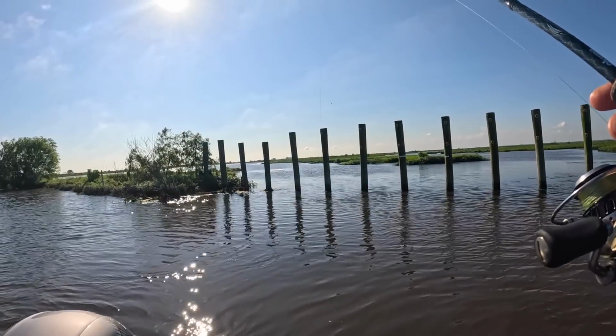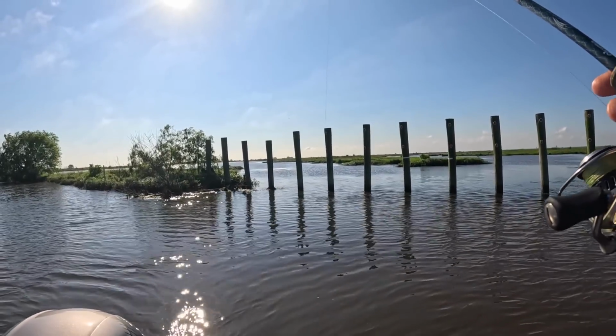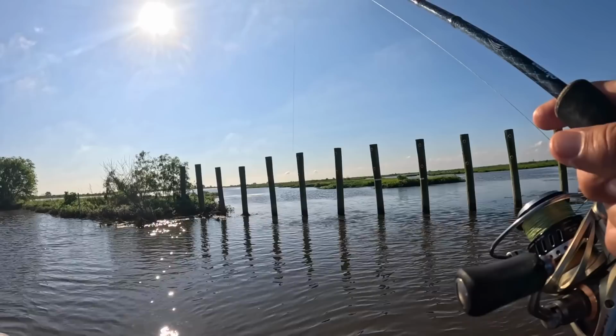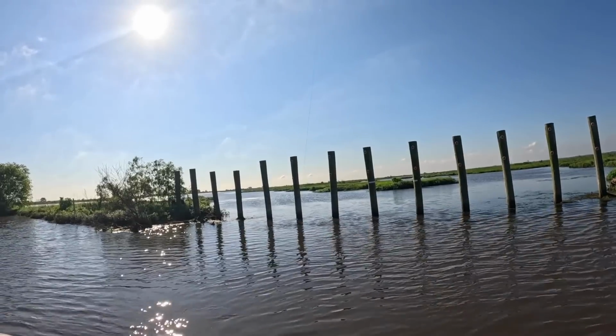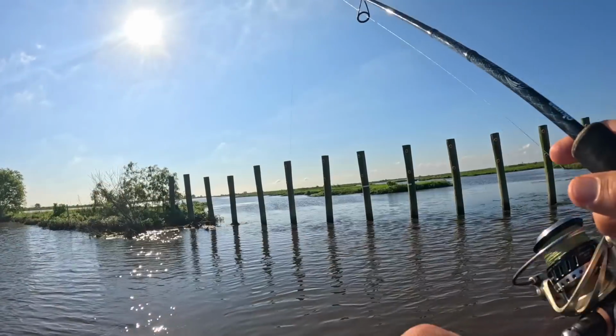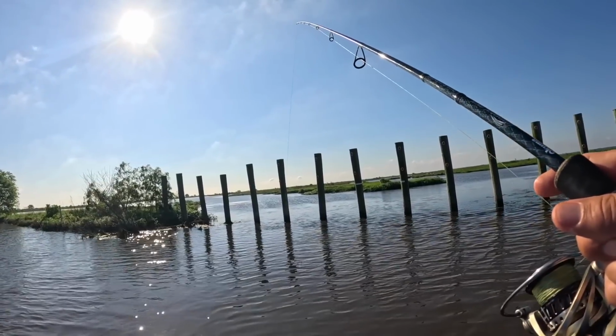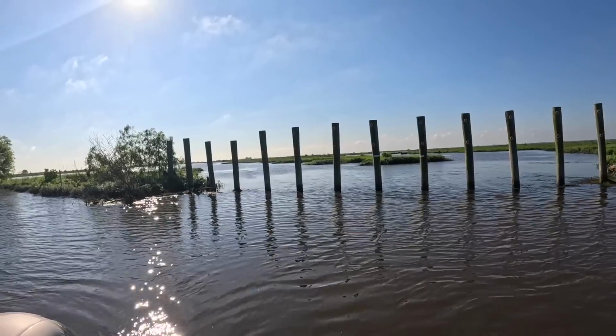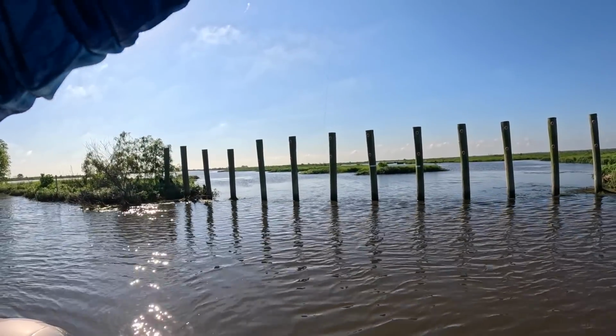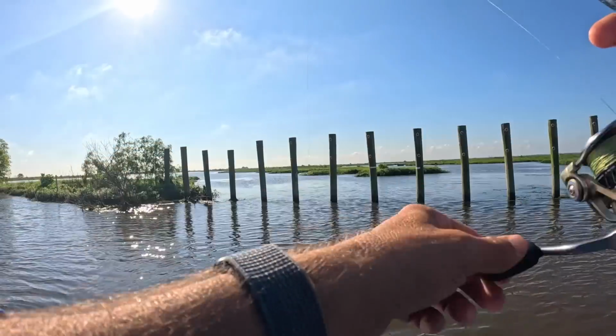Oh, shoot, I missed one. You're really not supposed to set the hook with these circle hooks. It's a hard habit to break though. Oh, there we go, I did it again. You get a bite, it's just second nature to set the hook, but you really shouldn't. You should just pull up and start reeling. Dang it, I missed another one. Getting some good bites.